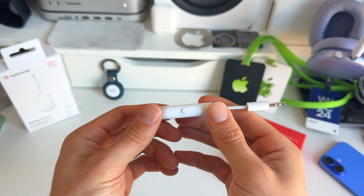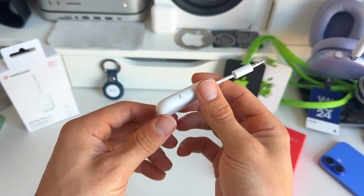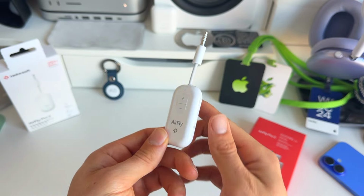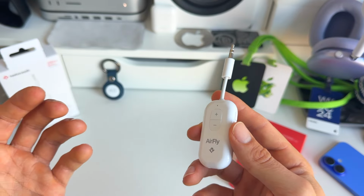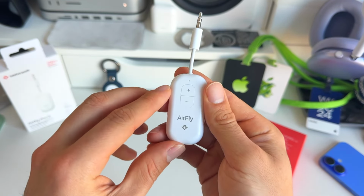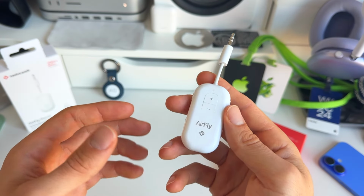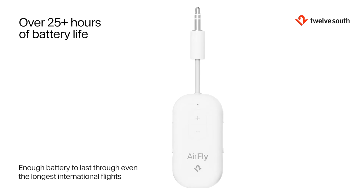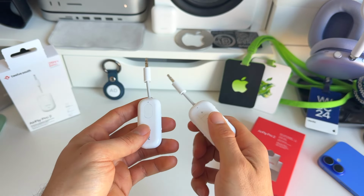What I also would love to see on the third generation of AirFly Pro is support for other codecs, and specifically for the AAC codec when you're in transmit mode. That's one of the best codecs when it comes to AirPods, so it will be great to see that on the third generation. I think most users are users with AirPods. And lastly, longer battery life. I'd love to have around 40 hours and the possibility to quick charge, again with that requested USB-C to USB-C cable.